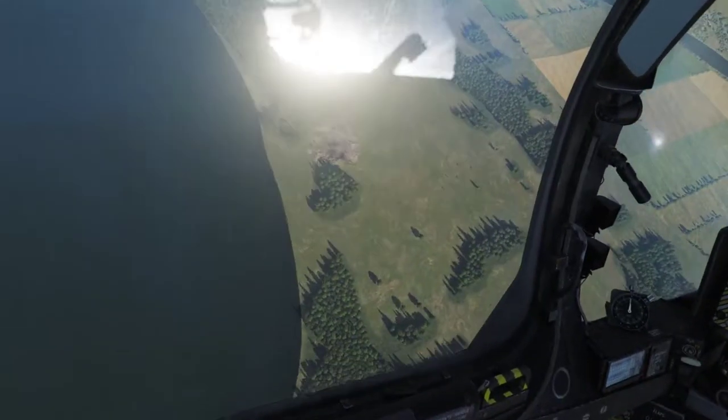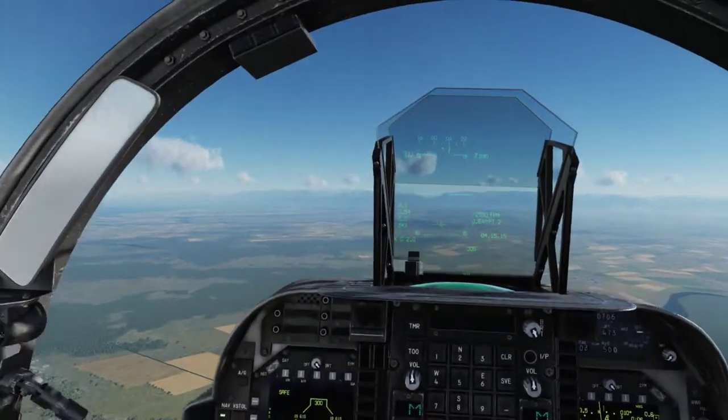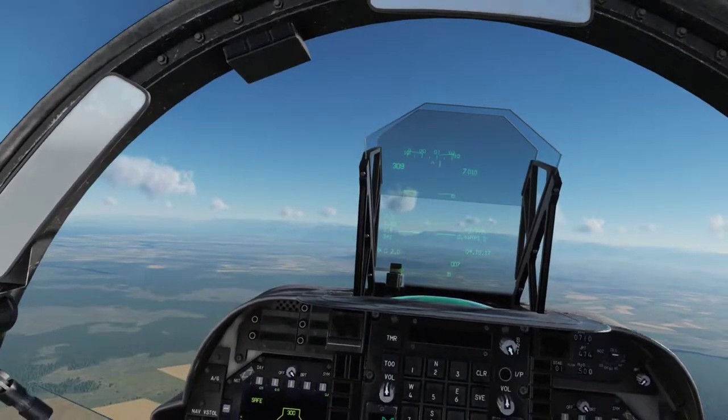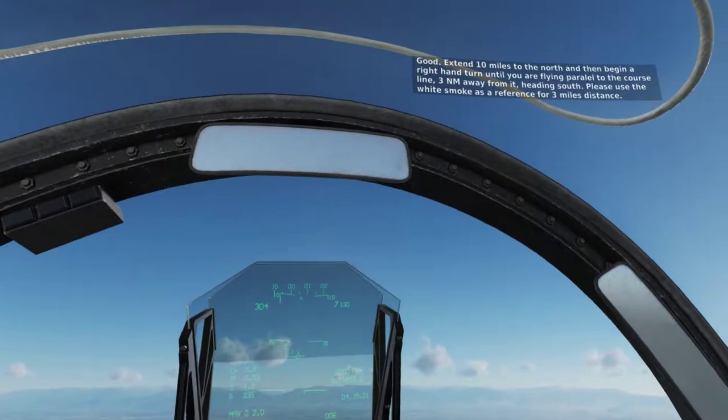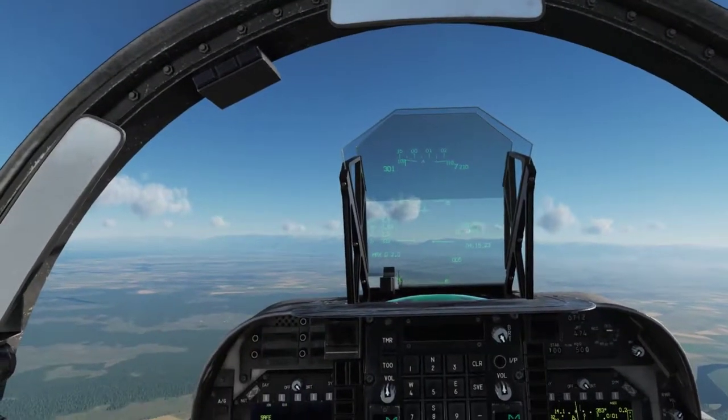Good. Extend 10 miles to the north, and then begin a right-hand turn until you are flying parallel to the course line, 3 nautical miles away from it, heading south. Please use the white smoke as a reference for 3 miles distance.